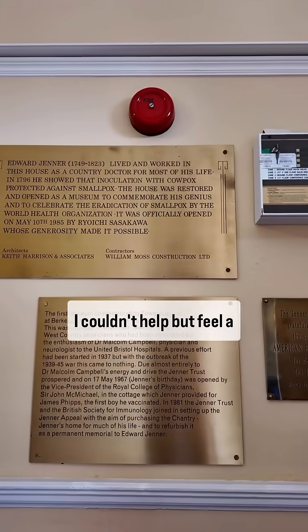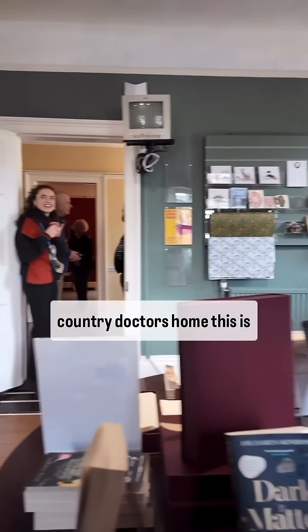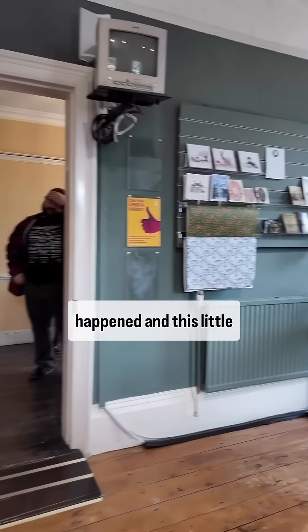Walking through these doors, I couldn't help but feel a sense of awe. This wasn't just any country doctor's home. This is where one of the most important medical breakthroughs in history happened. And this little museum is dedicated to that legacy.